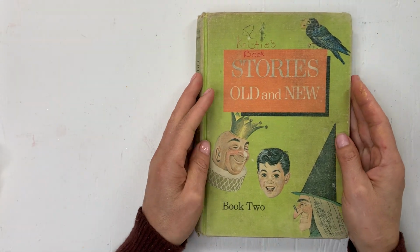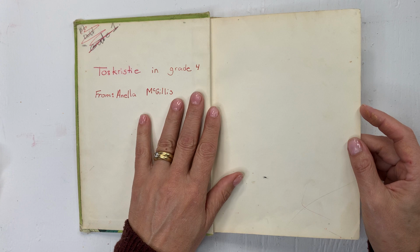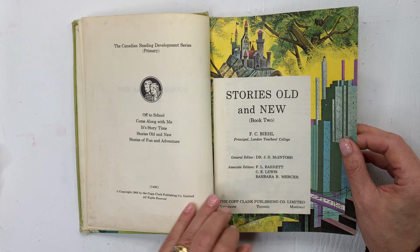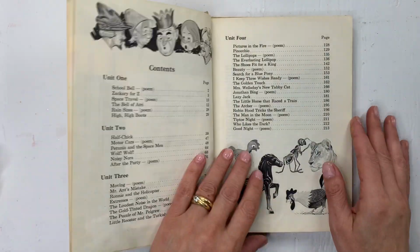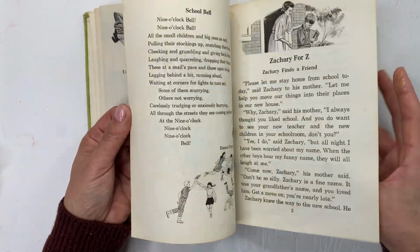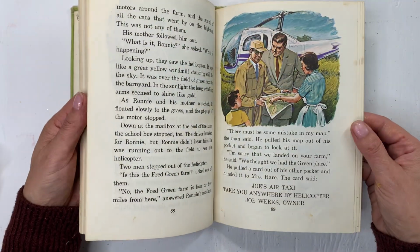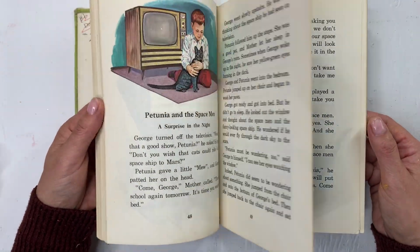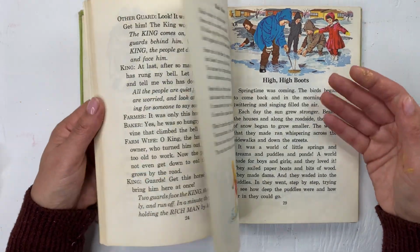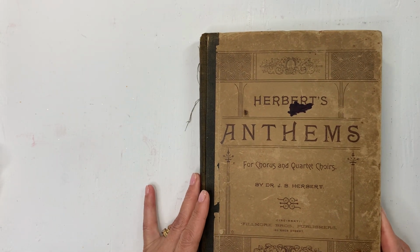And then Stories Old and New, book 2. I'm not sure if this was to Christie in grade 4 from Angela McGill's. And this one was probably a reader, and I don't see a date. But I loved the illustrations in here. It's just adorable. Look at that. I'm not an expert, but it kind of looks maybe 60s, maybe 70s. Yeah, there's a TV in there already. Oh, look at that. Anyway, Stories Old and New.